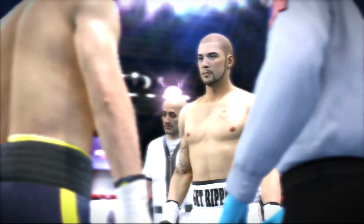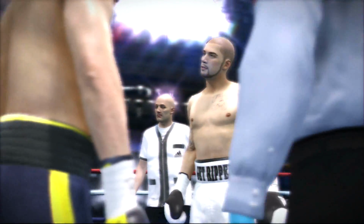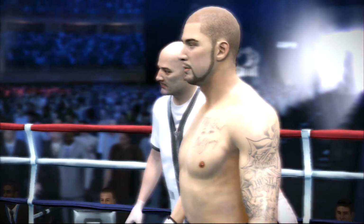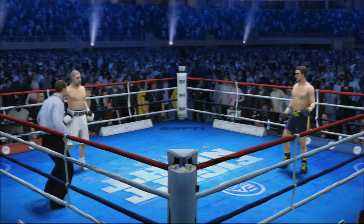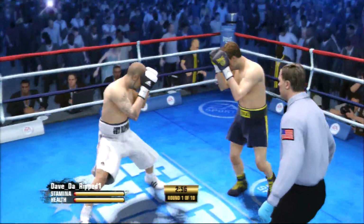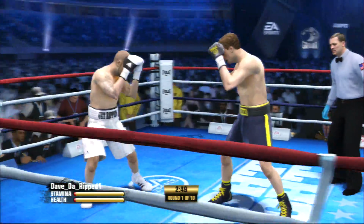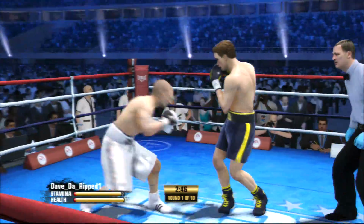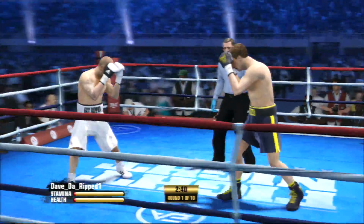All right, fellas, let's have a good, clean fight. Touch them up and let's go. Well, they're scheduled to spend a half an hour swapping leather. This is a 10-rounder. Brooks is getting back to basics. A good, solid jab. Blocks away that headshot.